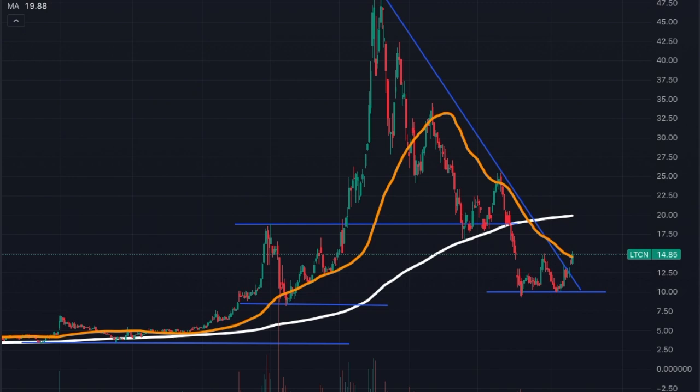But the most important thing is to see the structure of the chart. So we have higher lows since September of 2023 and even June of 2023, which means that once we correct, each base gets higher in price. So we went from a base of $3 to a base of $8.30 and now a base of $10.